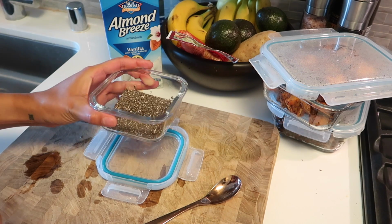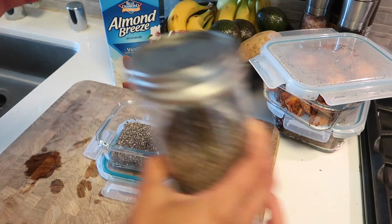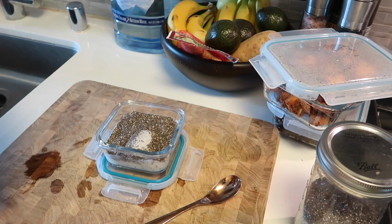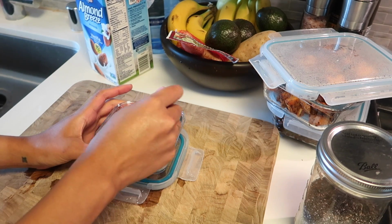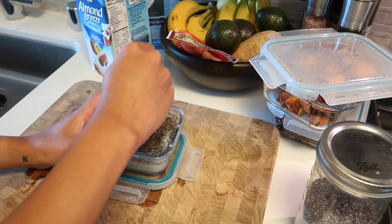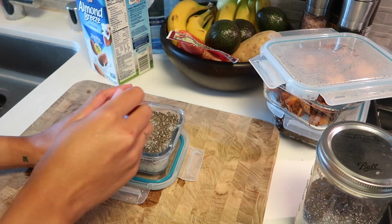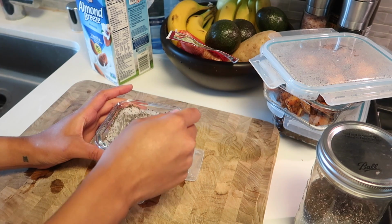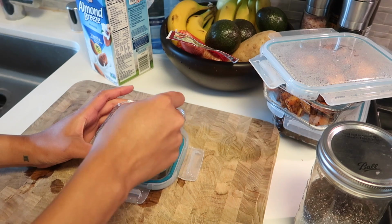So I'm gonna start with a base of chia seeds. I didn't really measure that out, but you definitely wanna add a lot of liquid to this. And it's going to gellify in the fridge while it sits overnight. And chia seeds are high in fiber, they're high in omega-3 fatty acids, and they definitely help to keep you full longer. So that's why I think they're so great to have in a plant-based diet. It's a healthy fat. So I'm just gonna kind of mix that together.